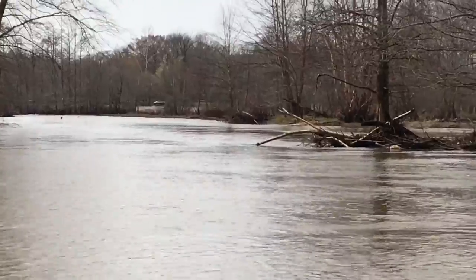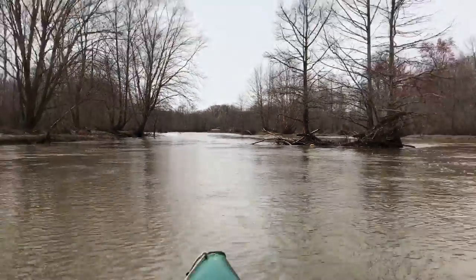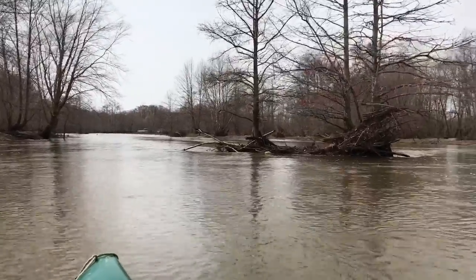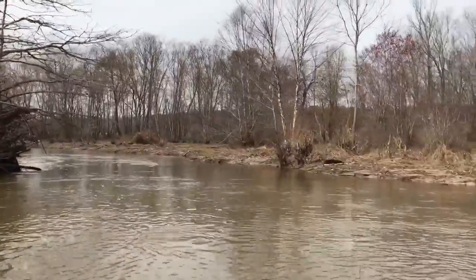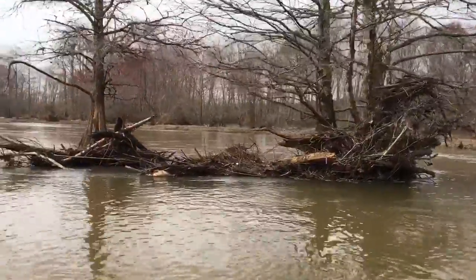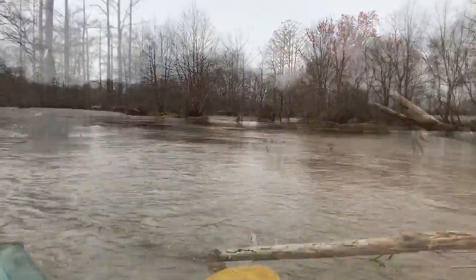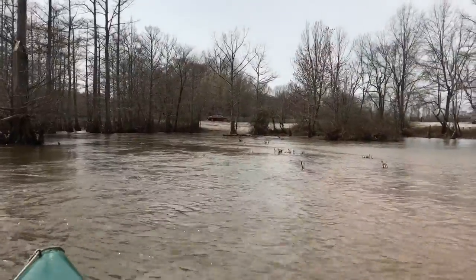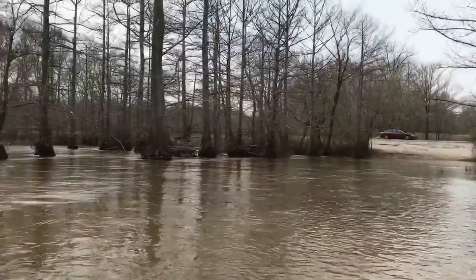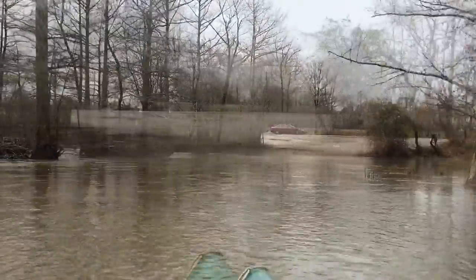Car is still there. We're coming up to the Bateman Road Bridge. And this river's pretty wide right now. There's even water over there. Normally it's just all grass, I believe. It's all flooded. Yeah. Coming into the landing now. So you could keep going under the bridge, and that takes you closer into Memphis.